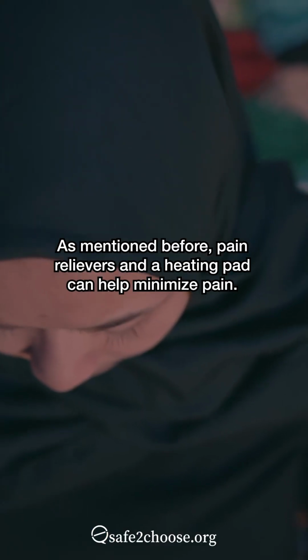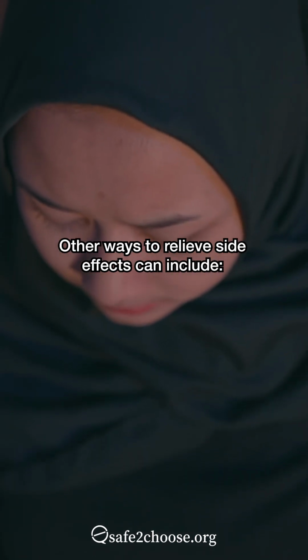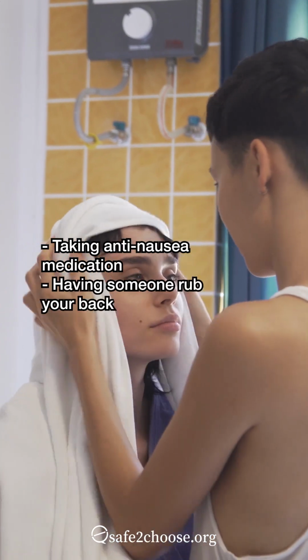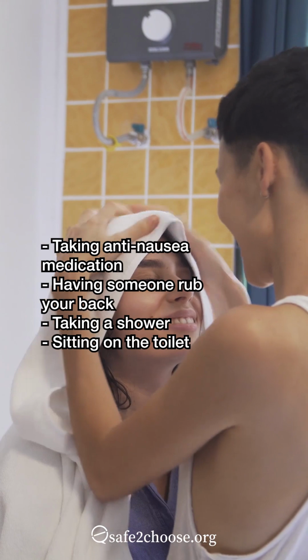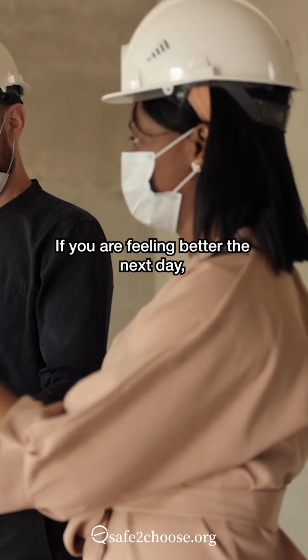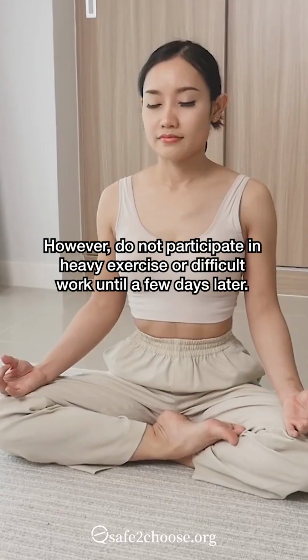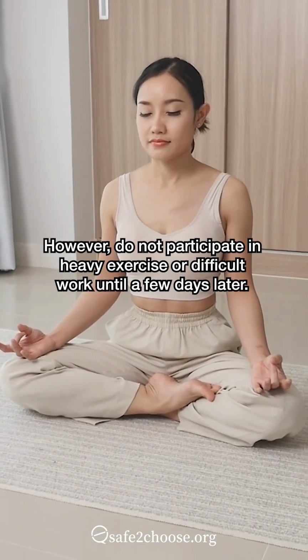As mentioned before, pain relievers and a heating pad can help minimize pain. Other ways to relieve side effects can include taking anti-nausea medication, having someone rub your back, taking a shower, or sitting on the toilet. If you are feeling better the next day, you may resume most normal activities such as working and driving. However, do not participate in heavy exercise or difficult work until a few days later.